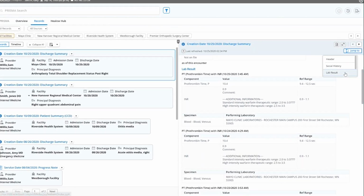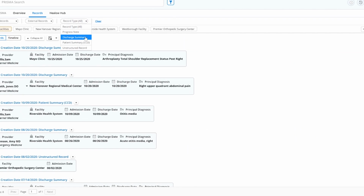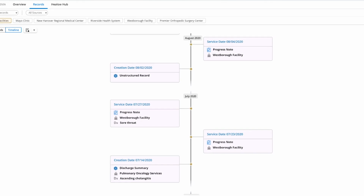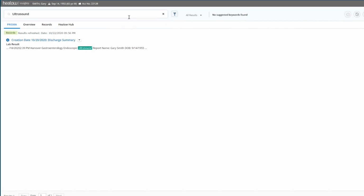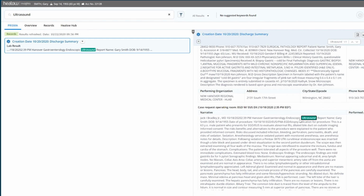the introduction of PRISMA. PRISMA is the industry's first search engine, medical record search engine. And what it's going to allow doctors to do at the point of care is, rather than sorting through individual encounters, they could search for the data element that they need, and PRISMA will take them to that specific encounter. For example, if a patient said maybe they had an ultrasound that was done at the hospital, and I don't know what record it is, I could simply type ultrasound and the system is going to take me to the record where the ultrasound was documented.